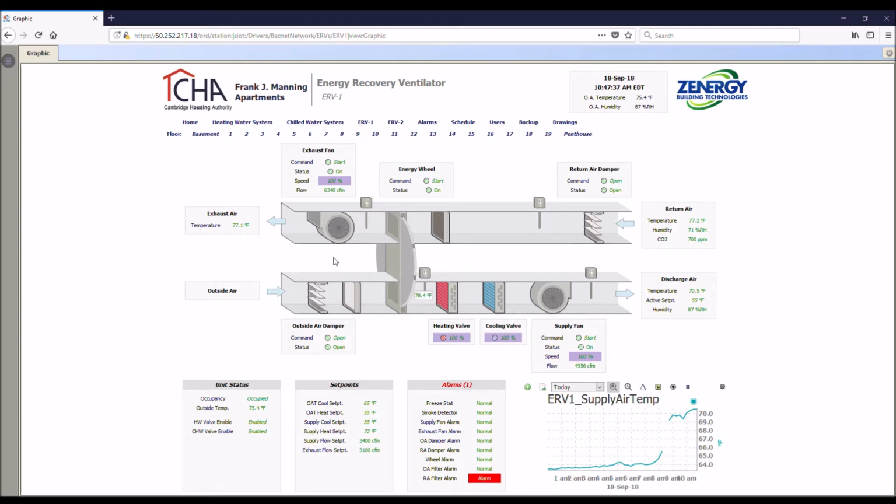Because the building is always occupied, the units are a 24/7 operation, so the fan should always be running and the damper should always be open. If the wheel turns off in the shoulder season, this damper needs to be open in order for the fan to run, or else we'll basically deadhead the fan and pull a vacuum here. So this damper needs to be open. We're monitoring the status of the damper with an end switch. The same with the return air damper. It needs to be open in order for this fan to run.